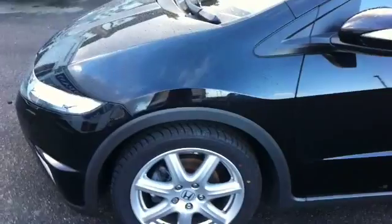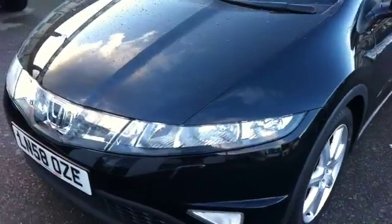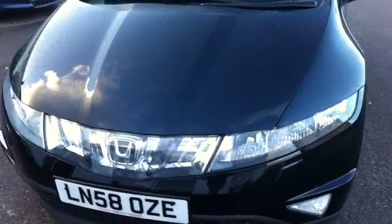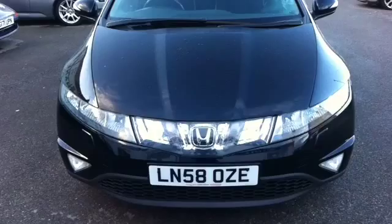Front of the car. Any chipping is absolutely minuscule. In fact, I can't really see any at all, to be honest with you. But obviously, given such a low mileage, that's exactly what you'd expect.